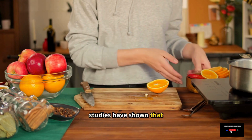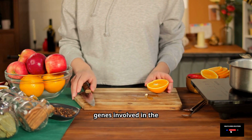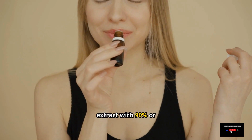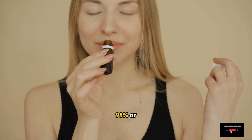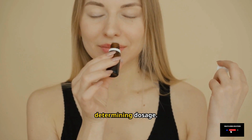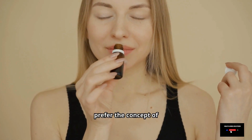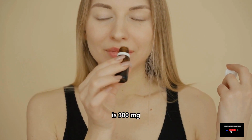Studies have shown that these substances aid in weight loss by upregulating the genes involved in the breakdown of fat. Choose a hesperidin extract with 90% or more bioflavonoids and a naringin extract with 98% or more bioflavonoids for determining dosage. For those who prefer the concept of efficiency, like myself, the dosage for both is 300 milligrams daily.